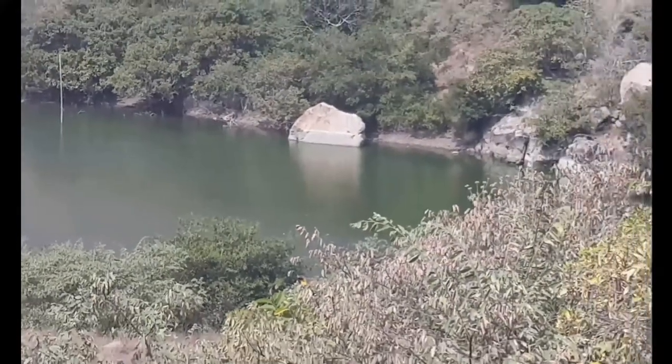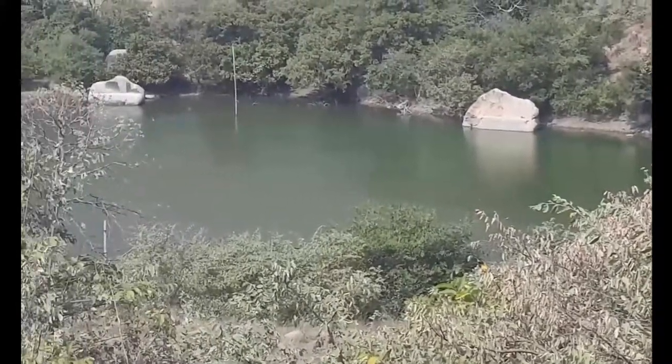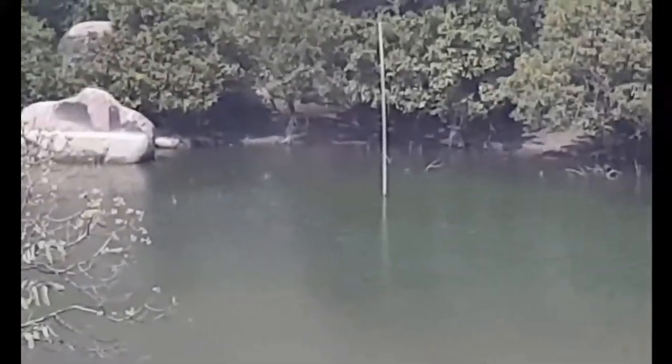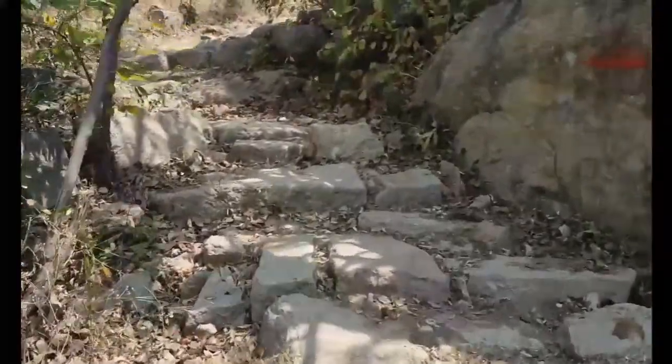The tank might have been used for drinking water. History.